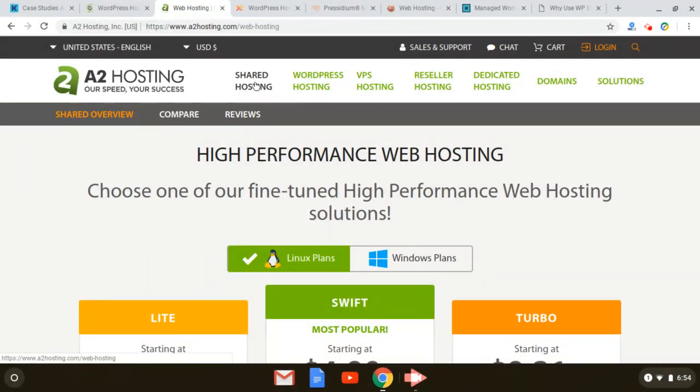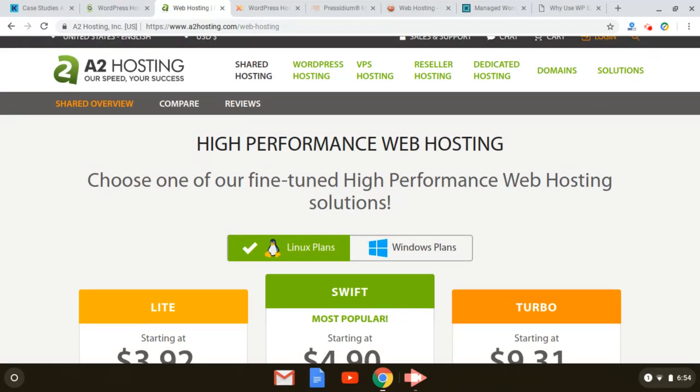This is the shared hosting that they offer. These are the 2 main shared web hosting providers that I recommend, A2 Hosting and SiteGround, if you're looking specifically for that. But if you wanted to do managed hosting as well, A2 Hosting does offer that, and it's very inexpensive to do as well.